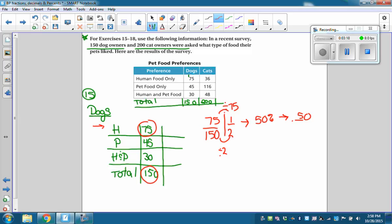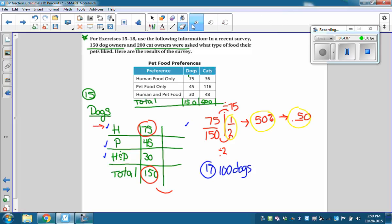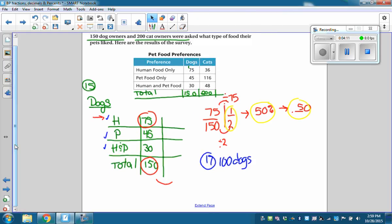Okay. So when you skip down to 17, it says, what if there were only 100 dogs, right? Is that the problem you were stuck with? Yeah. So that's where you want to get the total to be 100 somehow. So 15 asks you to get the fraction of the dogs that most prefer human food, and then write it as a percent and a decimal. But problem 17 asks you to predict, what if there were 100 dogs? Then how many of those dogs would like human food? How many of them would like pet food? And how many of them would like a combination of both? So you need to take your ratio table and make that 100.